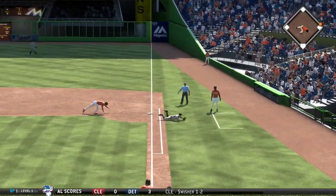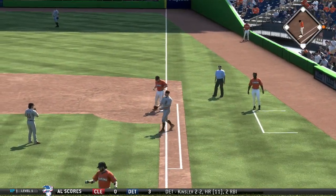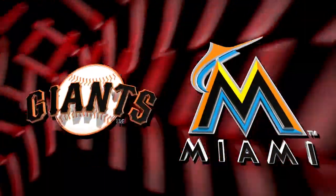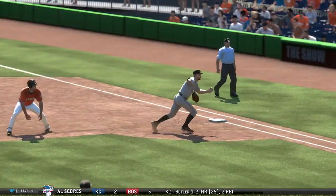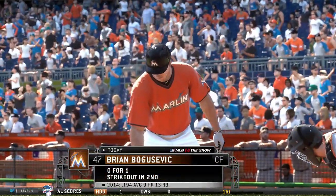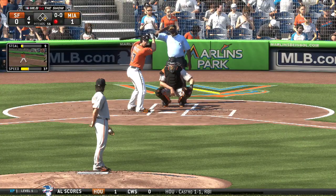Not much behind this as this ball is looped over toward first. But a great diving catch, and this could be a double play. Yeah, there's a ball right there, not hit very hard, so he's got to cover some ground in a very short amount of time, and he lays out there to pull it in. Nice play. Brian Bogusevic will stand in with a run in, 1 out and 1 on here in the inning.